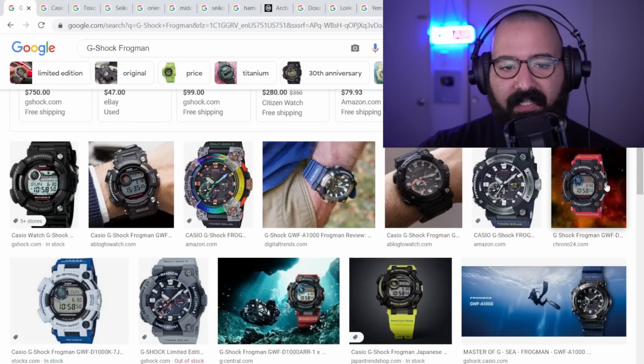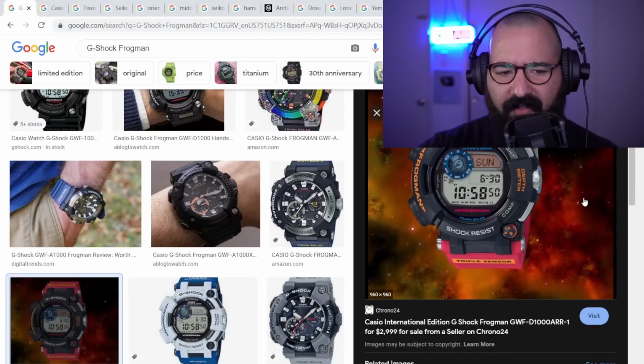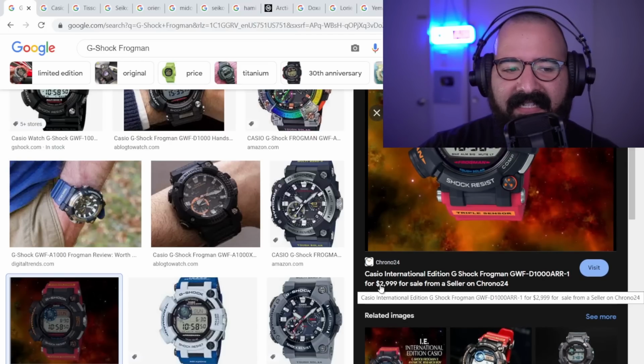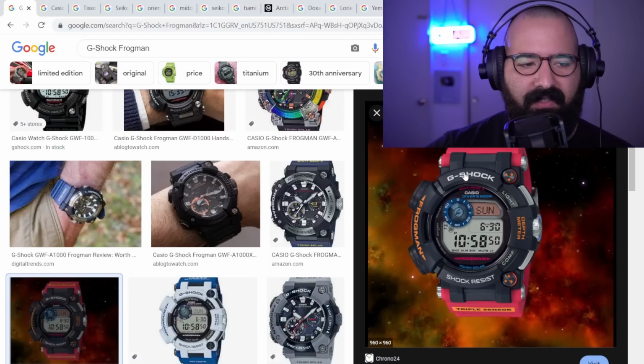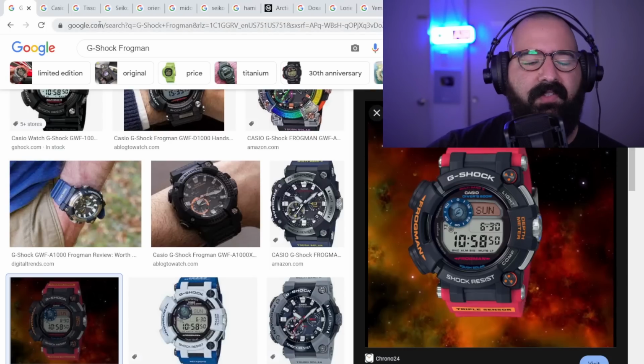I'm really digging this one here, which is the, what do they call it? The Arctic Explorer or something. $2,009, oh my, almost $3,000, guys, for this watch. It's insane. This is a special edition one. Antarctic Research, whatever. It's so expensive, guys.